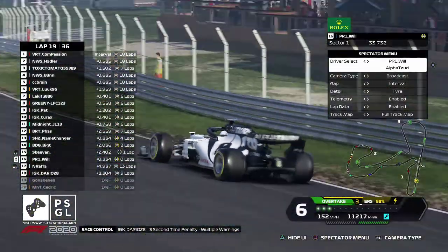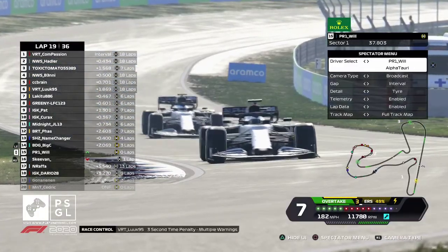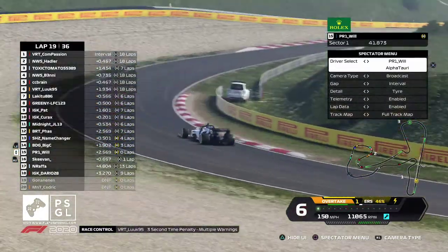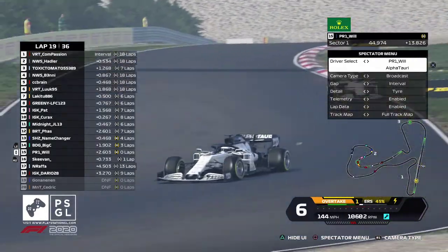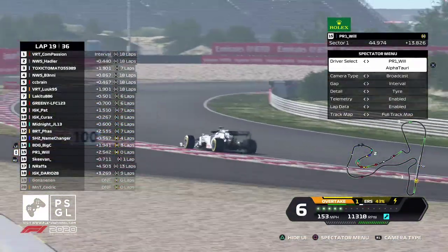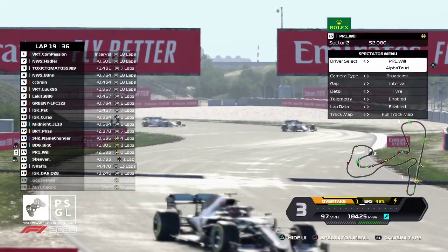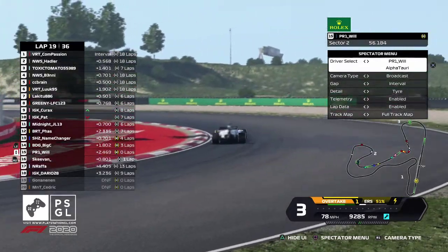Well, I guess with this old strategy, and that's good from Skivan, just letting his teammate try different strategies. But with that medium to hard strategy, you don't have to worry about saving your tyres at all throughout the race. You can just go pedal to the metal and keep going throughout, never having to lift off. So I think he likes that in comparison to having to save the softs towards the end.